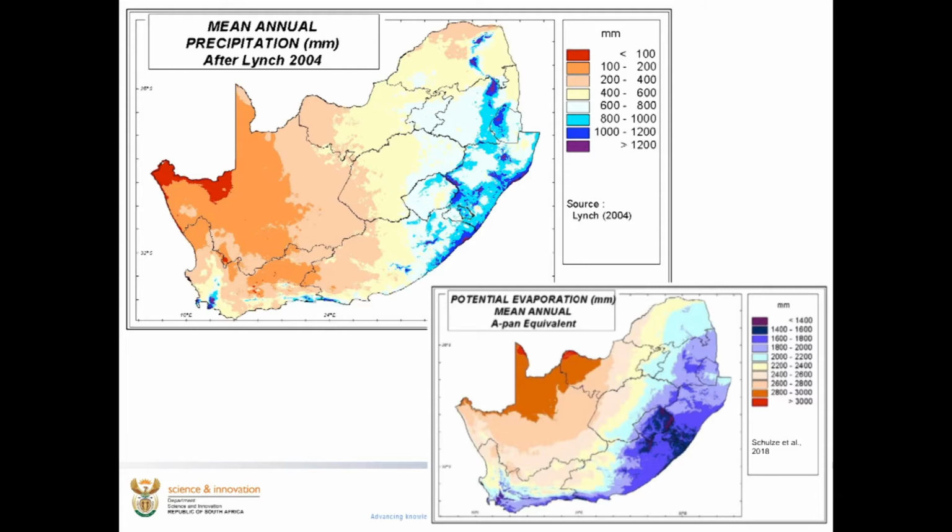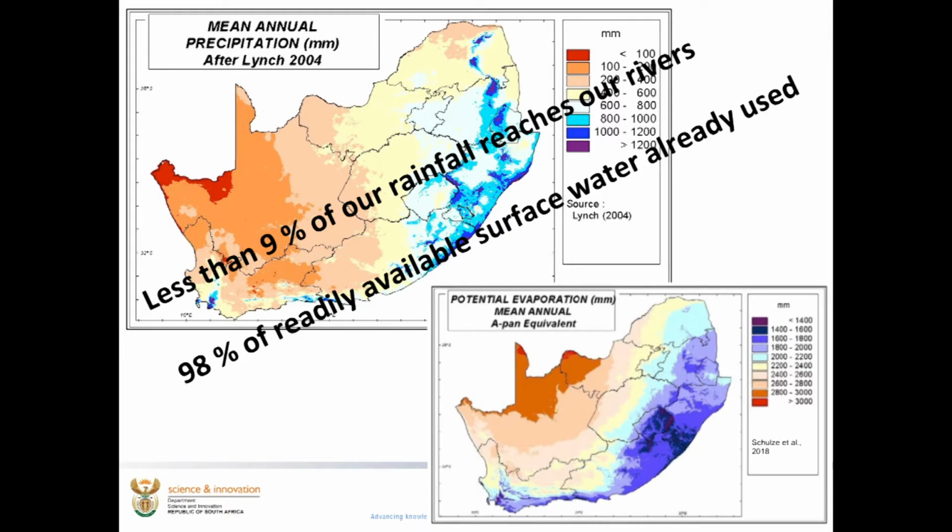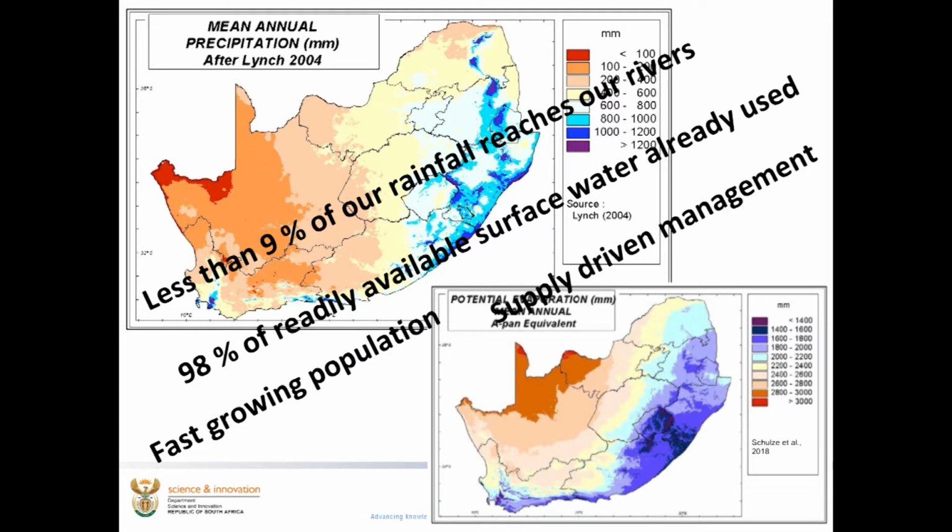So on average, less than 9% of our rainfall makes it into our river systems. 98% of our readily available surface water is already committed for use. We have a fast-growing population, which is not stopping, and our attitude towards water is towards supply-driven management. So what I mean by that is we'd rather build another dam than cut demand and look at education. And we've got water quality problems that are aggravating that.